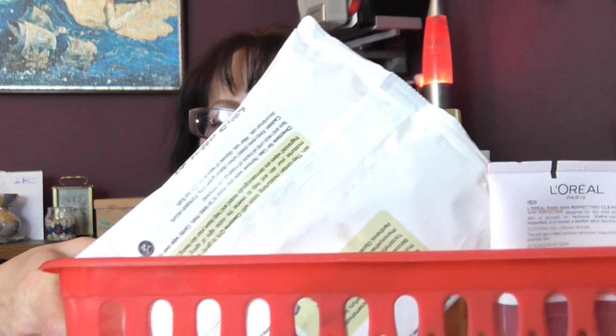I'm going to do April empties. That's the basket, and it overflowed this month into a bag. So not very much overflow. We'll do the overflow bag first.